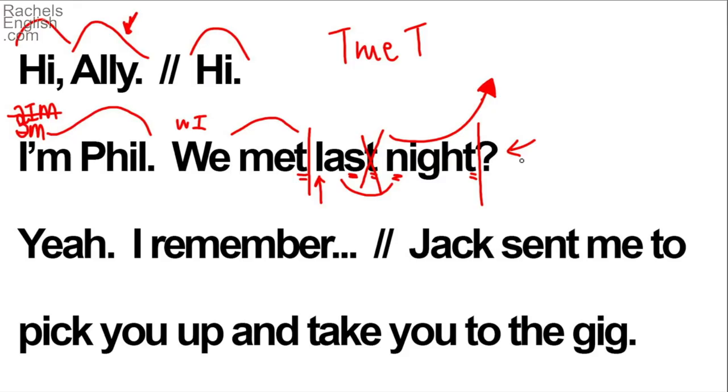We met last night. And the pitch goes up at the end, even though it's a statement. He makes the pitch go up and gives it a sort of questioning intonation because he's not sure if she remembers that. And so he's asking it as a question as if to say, do you remember we met last night? Instead, it's just, we met last night. Yeah, I remember.